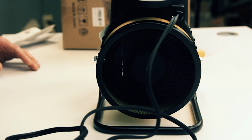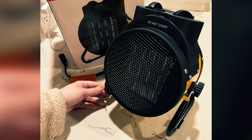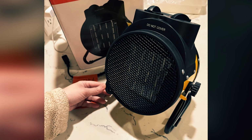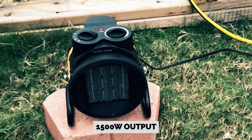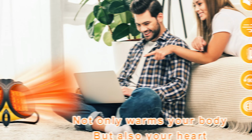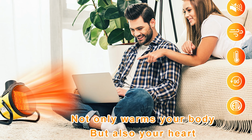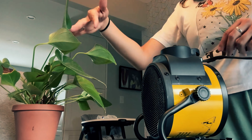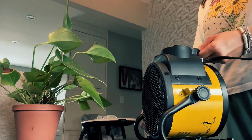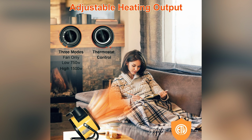Dial in comfort with 3 modes: fan only for air circulation, low for steady warmth, and high for a fast heat boost. The 1500-watt output brings spaces up to temperature in seconds and runs quietly enough for conversations, podcasts, or late-night projects. Use it as efficient supplemental heat. Instead of cranking the whole house thermostat, warm just the area you're using and trim energy costs.